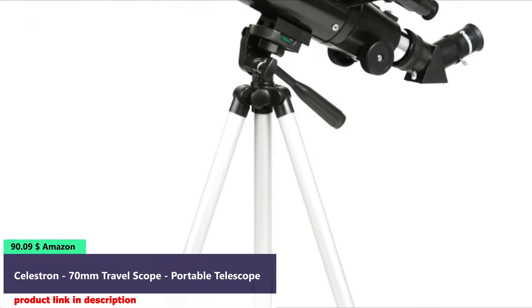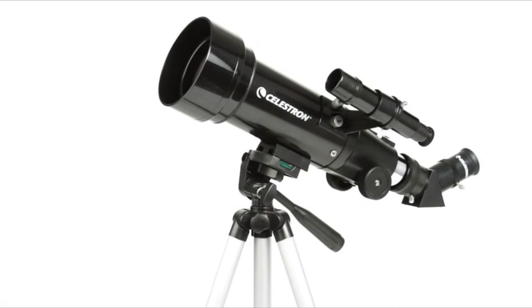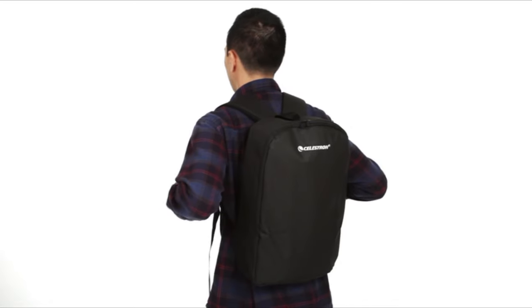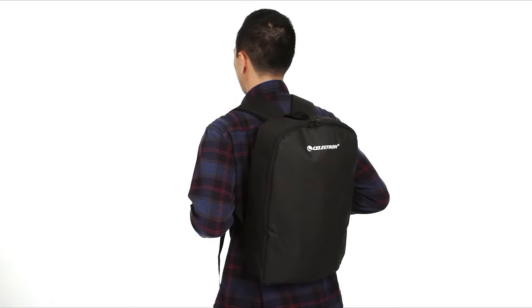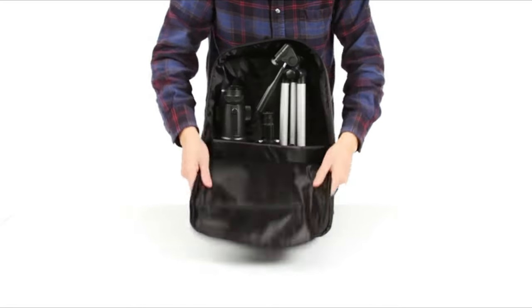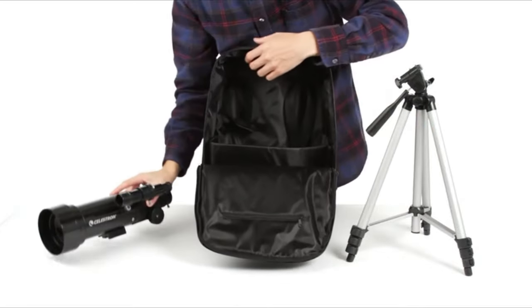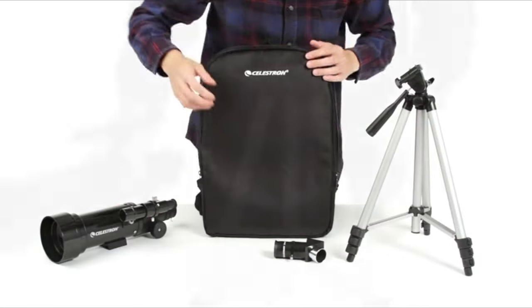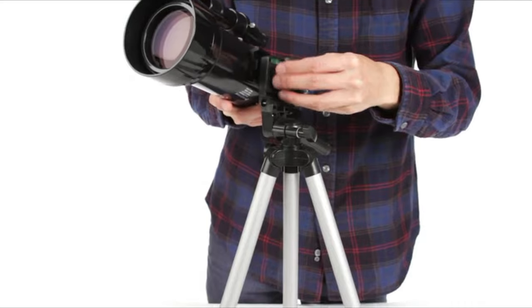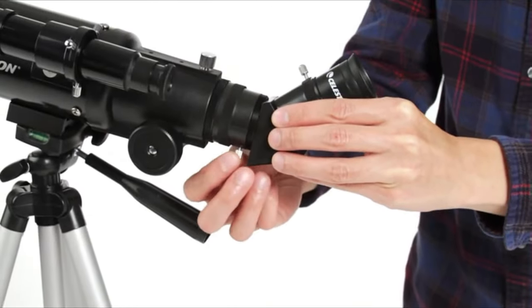Number 3. With Celestron's travel scope, it's never been easier to take a high-quality telescope on the go. Each travel scope includes a durable canvas backpack, perfect for taking along on a camping trip or hike. When you arrive at your destination, assemble the telescope and you'll be ready to observe in minutes with no tools necessary. The adjustable tripod can extend to full height or collapse for use on a picnic table or bench for more comfortable viewing.